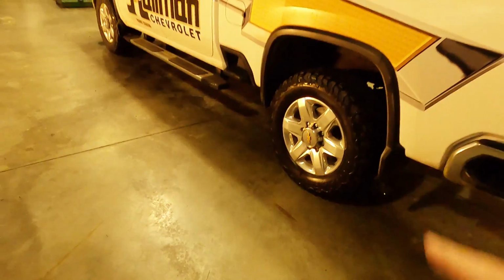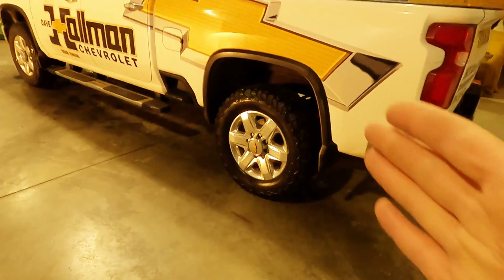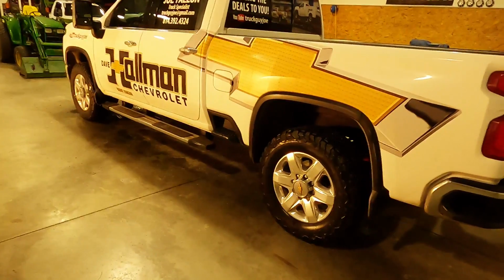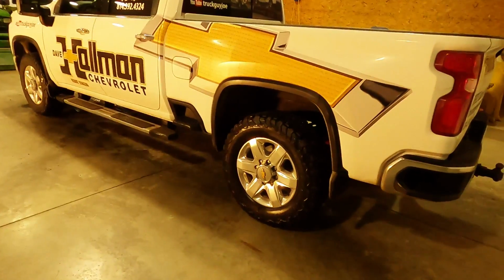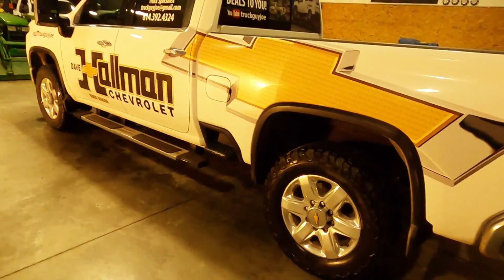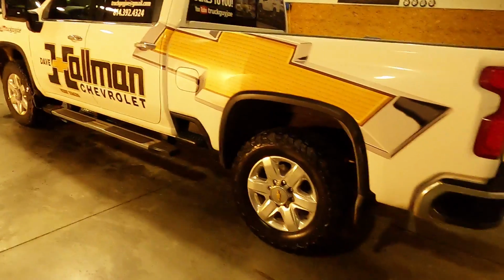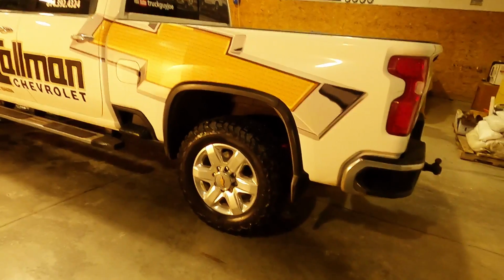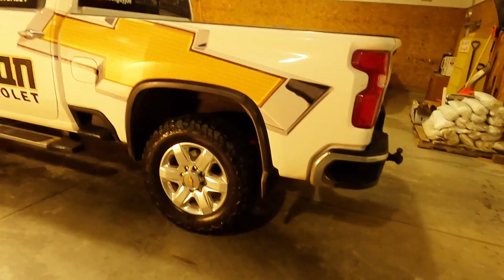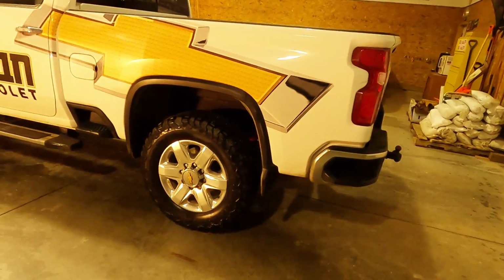Real quick, let's talk tires. With these trucks, I don't know, tell me what you think. In general, I feel like with proper rotation, you're lucky to get 30,000 miles out of a set of tires on these trucks, because they're heavy. This truck weighs about 8,500 pounds the way it sits. Now, the original tires were Goodyear Trail Runners. They were okay. Traction was, I don't know, okay. They wore about 30,000 miles.